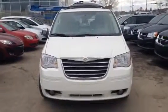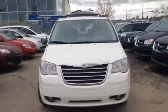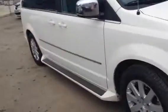I just want to go ahead and show you this 2010 Chrysler Town & Country that you were requesting information about. As you can see, there are no major dents or scratches. It's in very good condition. It does have fog lights as well as the handy side step. Now, this I know is what you were looking more for. There is no chips or dents in the paint. And I can show you the other side when we get there as well.